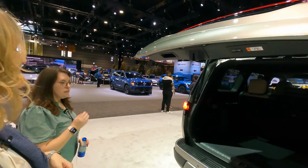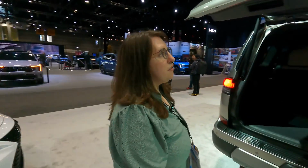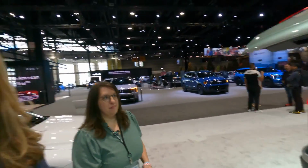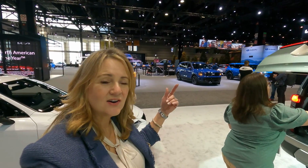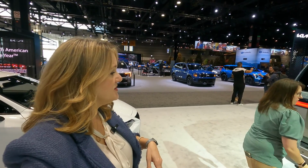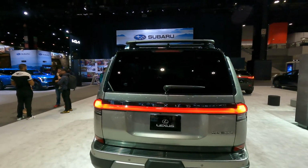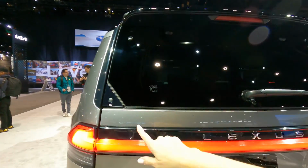And actually, this starts at $61,000. So $61,000, not super expensive for a Lexus, right? And surprisingly, it's because you can add on a lot of things. You can add on the roof rails, you can add the ladder, you can add all kinds of off-road features to this. So even though it starts at $61,000, once you add everything on it that you want, like that roof rack up there, then you're probably going to pay more.